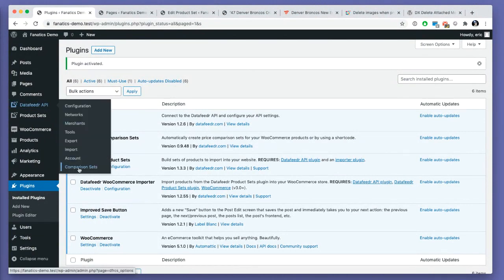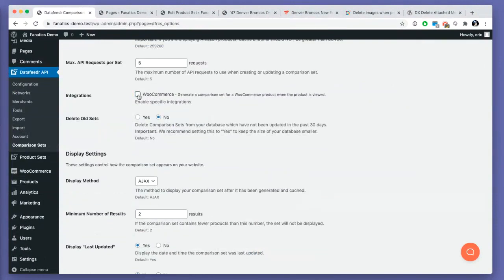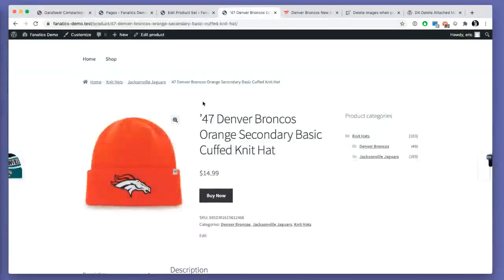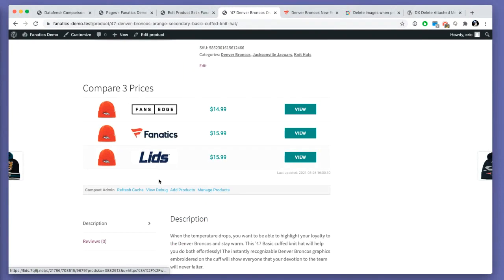And to set this up, we basically just need to go in here and toggle on the WooCommerce integration. And this is really cool. So now when we go back to this hat and I reload the page, now we're trying to find the best prices. And here it's listed the prices from those three merchants.